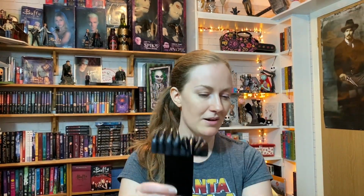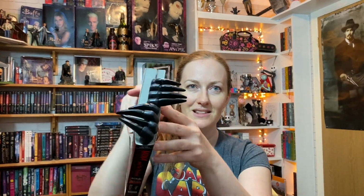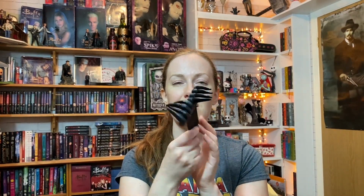Next up, when I was looking for the witch's claws, I couldn't remember what the company name was, so I was doing a bit of googling, and I stumbled upon this demon claw bookmark. So I'm just going to show you in a copy of a book what it looks like. I love how it looks like there's a demon crawling out of the book, so it's perfect if you want to display a spooky book on Instagram or something. I thought it was really nice. I got it from Amazon. I don't know where else they're available.